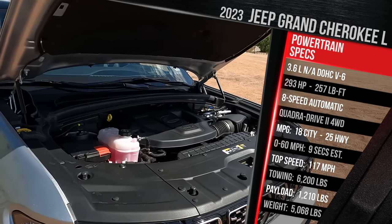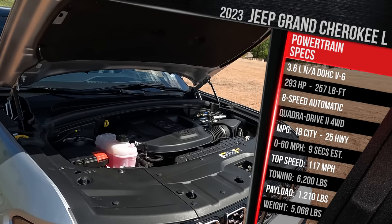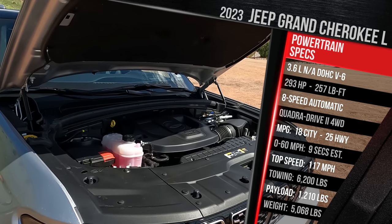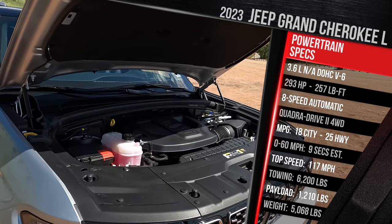I am up here in Denver, Colorado, where we're at a mile above sea level. So this engine is going to feel even more sluggish out in these conditions. This vehicle has a top speed of around 130-ish miles an hour. Good luck trying to get to that speed here at this elevation.